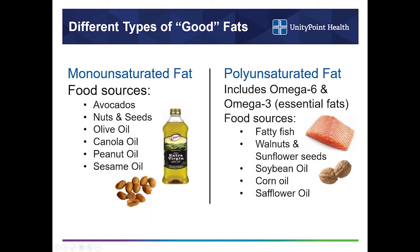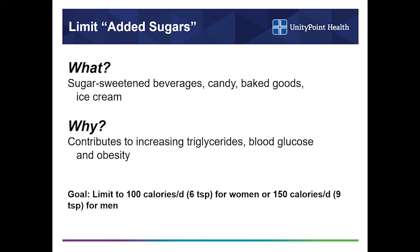I also want to mention healthy fats, as not all fats are bad fat. Unsaturated fats are actually heart healthy and can help lower cholesterol levels. They are liquid at room temperature, so think of oils. Some sources of unsaturated fats include avocado, nuts and seeds, and fatty fish, such as tuna, salmon, or mackerel, and oils like canola oil, olive oil, and soybean oil, just to name a few.